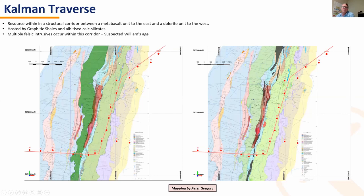And within that zone, we've got metasediments, albitized calc silicates. We've also got a lot of graphitic metasediments, and interestingly, some intrusions which are possibly Williams in age.